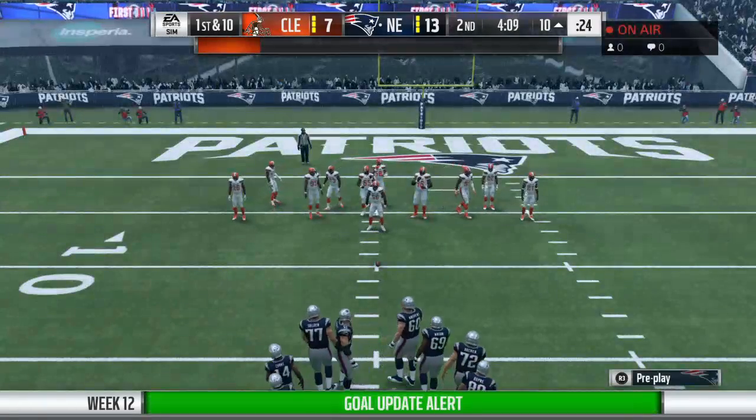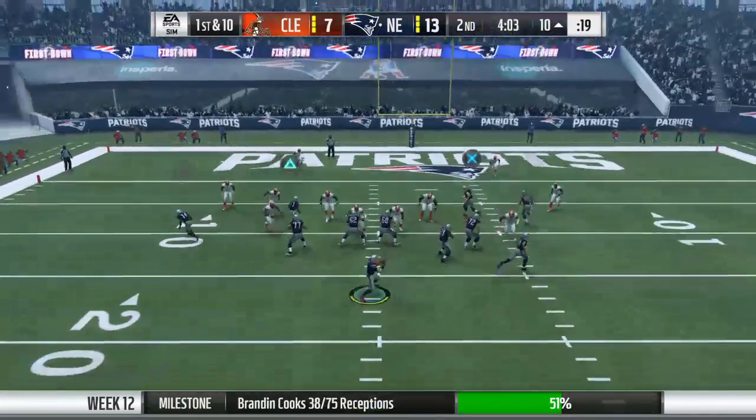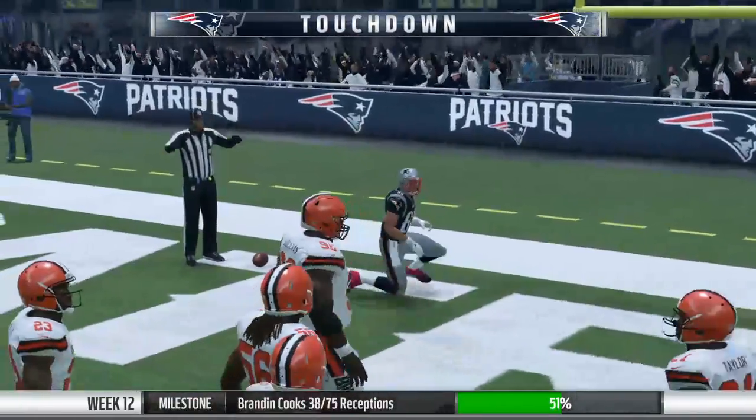I like watching the wide receiver screen because it's a real teamwork play. Because guess what? The guy catching the ball, he'll get all the credit. But how about the people up to block in front of him? Either fellow. And this is caught. Touchdown, Patriots.